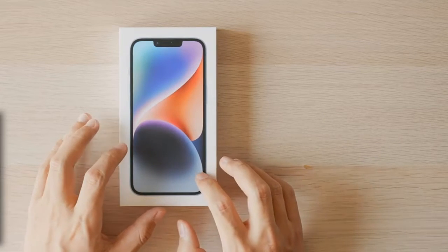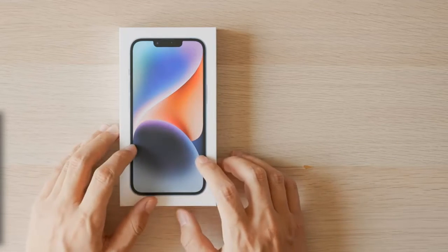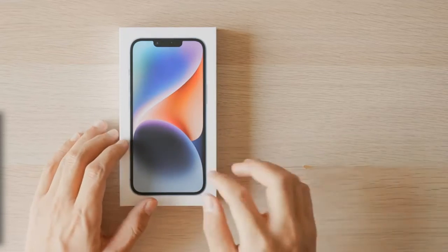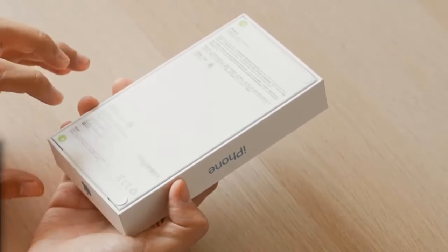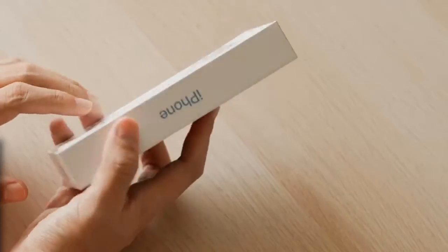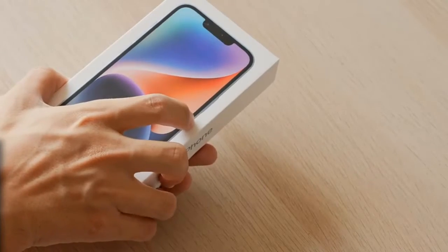In this video, we are gonna be unboxing the new iPhone 14. The new iPhone 14 doesn't seem very new at first glance. The design is pretty much identical to the iPhone 13, including the notch, and the chip is last year's A15 Bionic from the iPhone 13 Pro series.